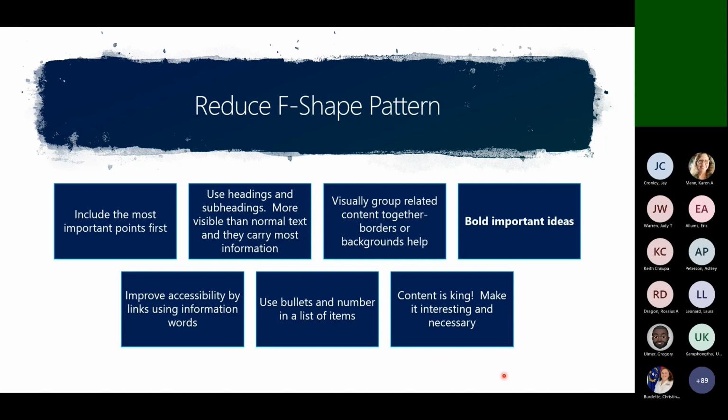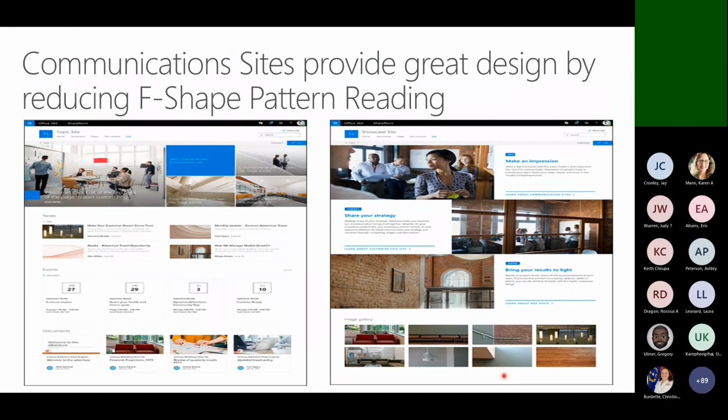What's also really neat is that our templates, remember we mentioned the two templates, the communication site template and the team site template, reduce almost completely that F-shaped pattern. Look at these two examples here.